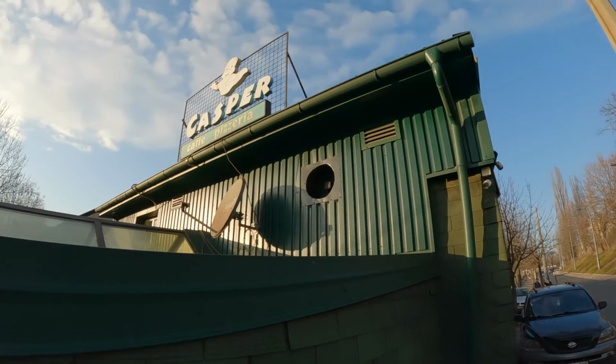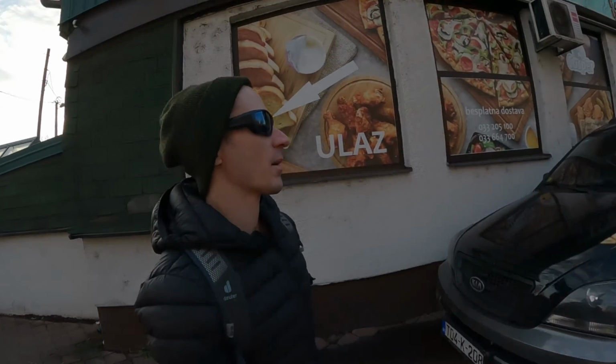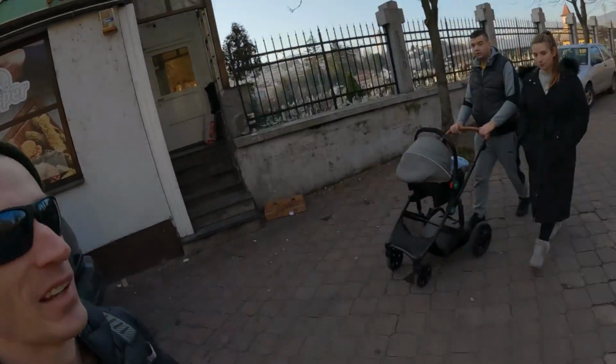I love this restaurant's logo. It's Casper Pizzeria. Casper the Friendly Ghost. I wonder how they came up with that. Oh, it's because they're right next to the cemetery. Man, what a bad joke.